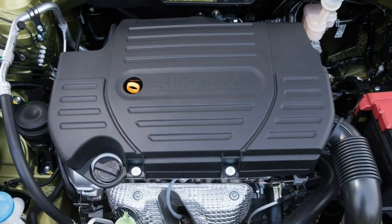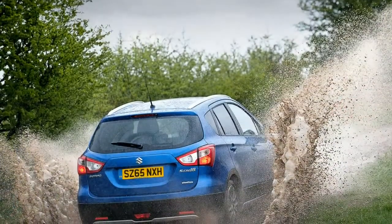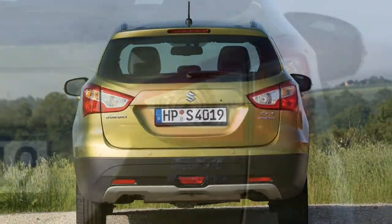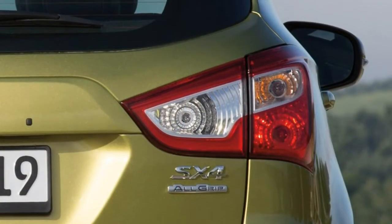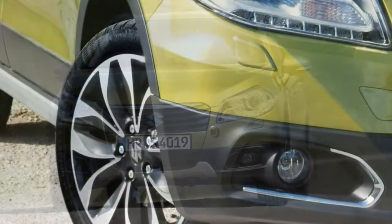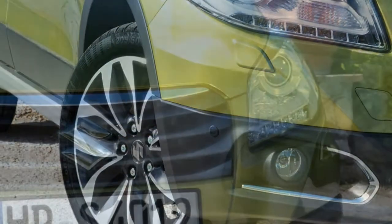Suzuki sought to rectify this from autumn 2016. It facelifted the car, with an all-new bonnet, front bumper, bold grille and new lamps front and back. It certainly remains a unique choice in its class.